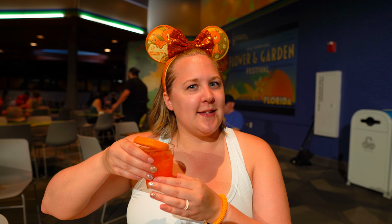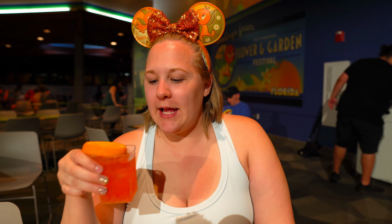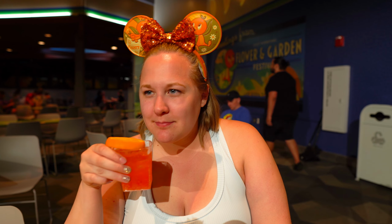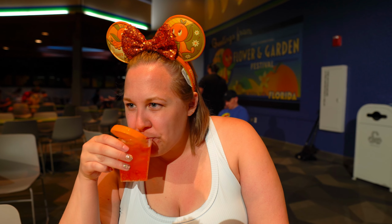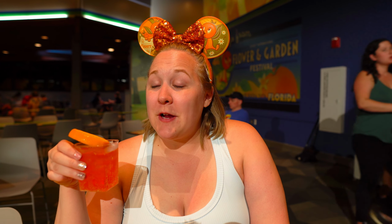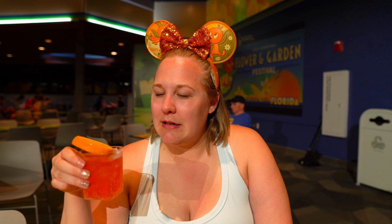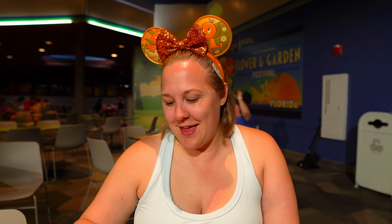Mark Allen will like this. It kind of tastes like beer. No, it really tastes like beer. That is the weirdest thing I've ever had. It tastes like beer, but very orangey and bubbly, like a champagne type situation, but it tastes like beer. Yeah, Mark Allen might need to try that one.